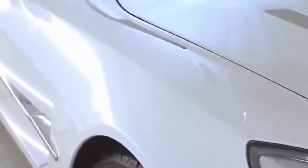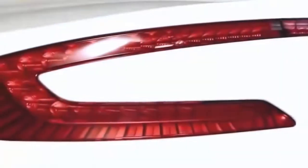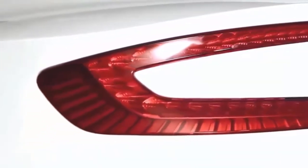My favorite line is actually the line that comes off the top of the headlamp. It goes all the way down the side of the car, all the way around the back of the car, and joins to the other side. And it's one single line that is both simple but complex at the same time. And that, for me, was a real achievement because it's a very, very difficult thing to do.